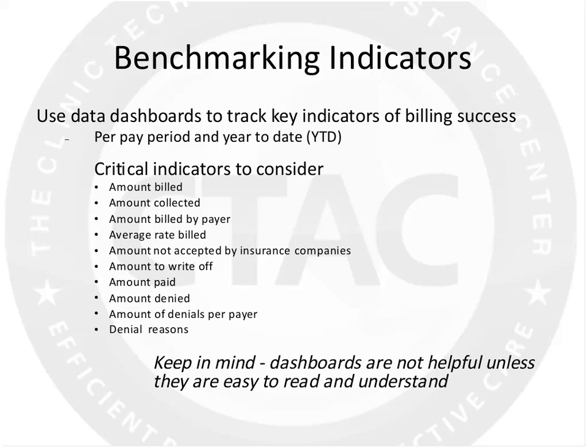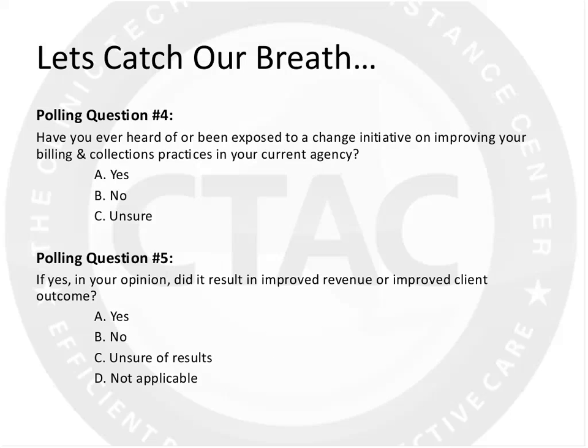You'll immediately see any disruptions in your collections on this. So you want to set up your benchmarking indicators, really want to be your outcomes, your approved outcomes, and they really should pop someplace in your system on a weekly basis.